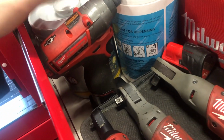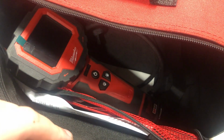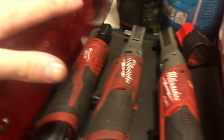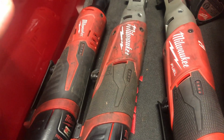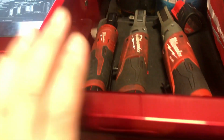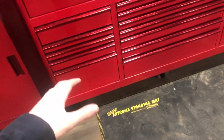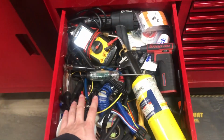Got some hand wipes, and then the little impact guide, as well as the borescope, which is a lifesaver. I love this camera, and it comes in handy. I suggest buying Milwaukee just because their service agreements are fantastic on the batteries, and they do really last a long time. Other than that, just basically going through my toolbox. Now this isn't even a full toolbox, but my next drawer I go to often is my electrical drawer.